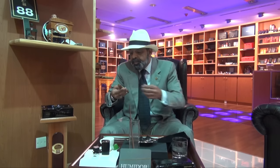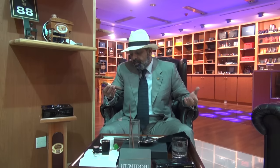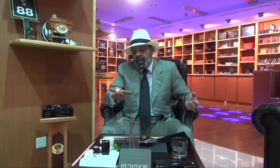The start is nice. I was expecting a strong start, but I think, because they said it's blended well and this is an aged tobacco. Usually when they prepare for a celebration like this, sometimes the packs will be different from the release, but this will show us later on what it's going to be.